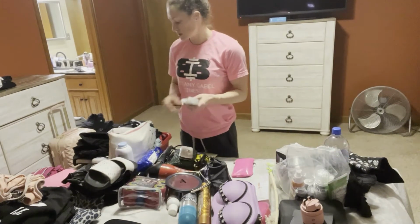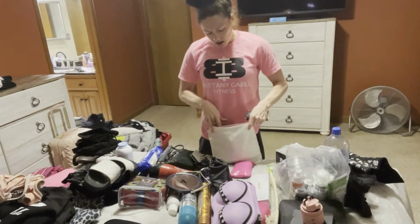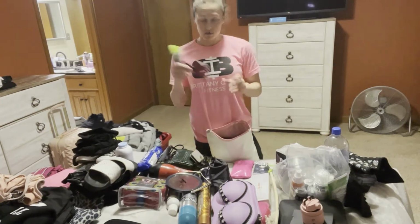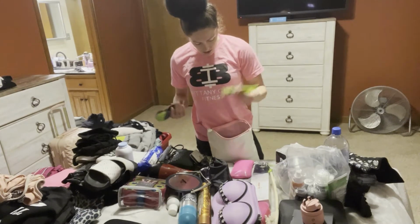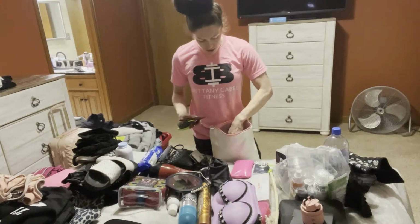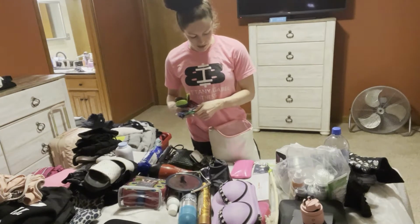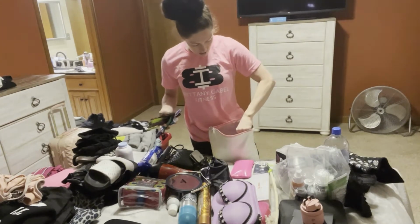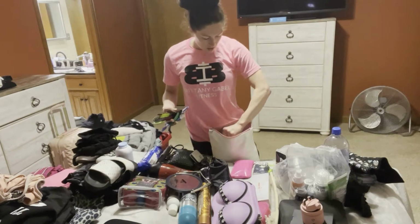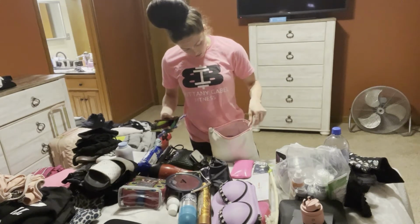Got Kleenexes, and then in my little toiletry bag, I've got a brush, a pick to comb through the curls, some teasing combs to help with volume, toothbrush, toothpaste, can't forget that, and an extra razor just in case. Won't need it though because I'll do my tan and that stuff before I leave tomorrow. Got extra contacts just in case the ones in my eyeballs right now fall out.